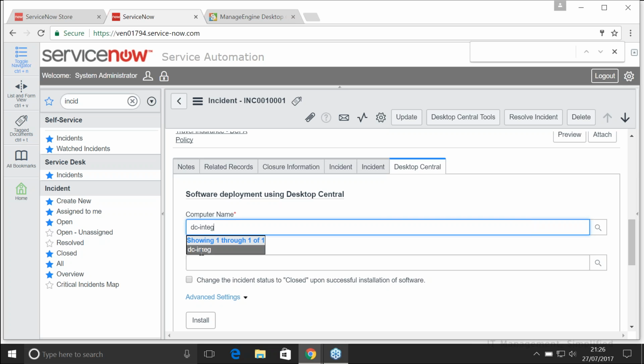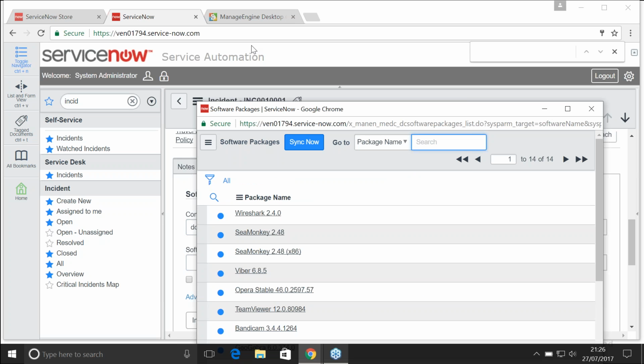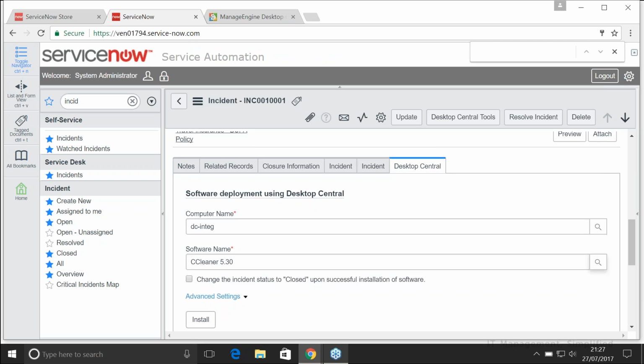So I have selected the computer to which I'm installing the CCleaner software. And as I said, it is the CCleaner software. So click on the Find button. Okay, so you have all the software packages listed here. So you can select the package of your choice according to the one that the user has requested. So let me select the CCleaner software.